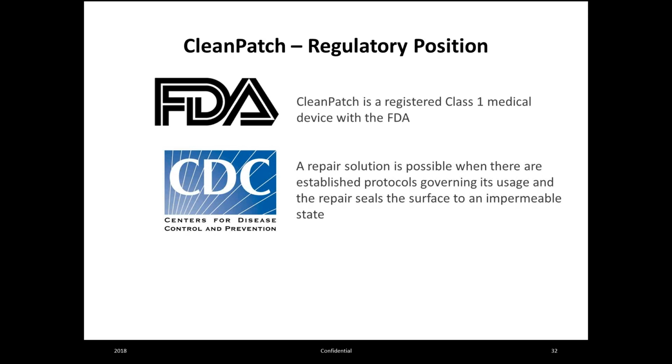The Centers for Disease Control, the CDC, has already commented favorably on the use of CleanPatch or a patch in a hospital setting. And basically the message was that a repair solution is possible when there are established protocols governing its usage and that the repair seals the surface to an impermeable state. So CleanPatch does that, repairs and seals the surface, as well as there is an established protocol.